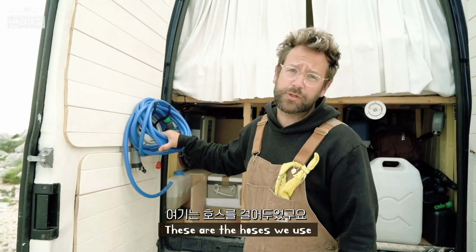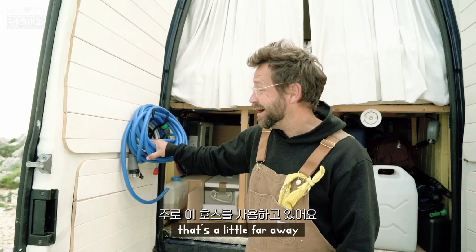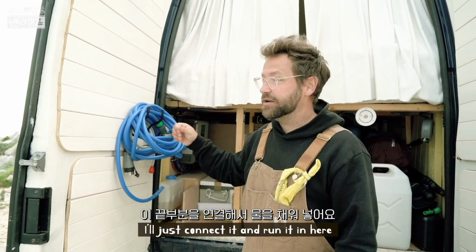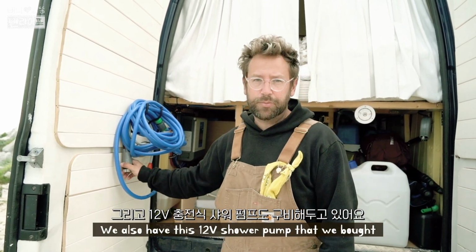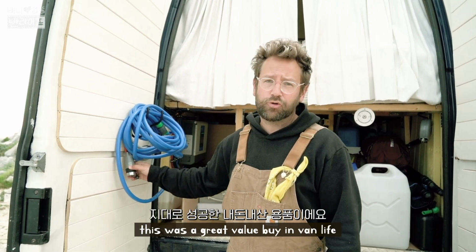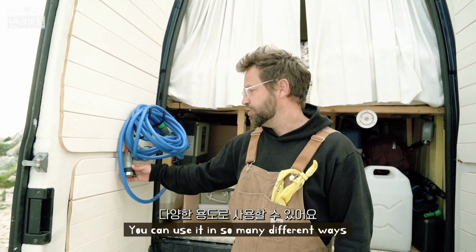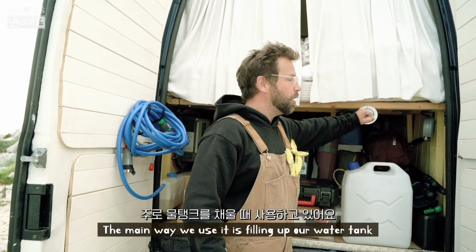These are the hoses we use. This one is for if I can find a water source, it's a little far away, I'll just connect it and run it in here and fill up our water. We also have this 12-volt shower pump that we bought. It was really cheap, but we use this so much. This is a great value buy in the van life. You can use it in so many different ways. The main way we use it is filling up our water tank.